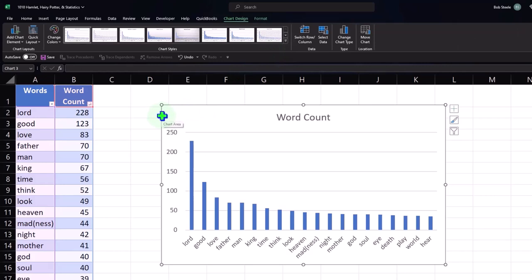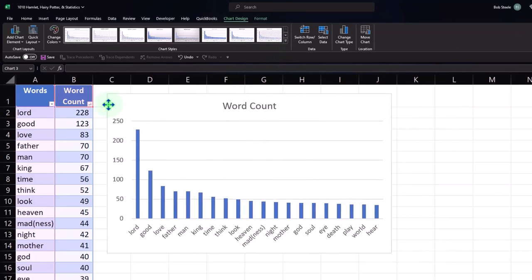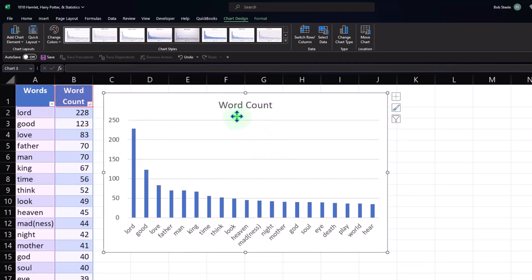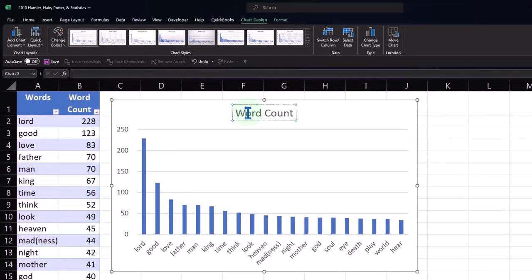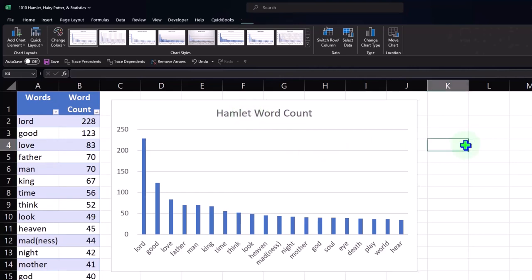I'm going to pull this. I'm going to put my cursor on that left part of it, pull it to the left, and then notice it put up top word count. Now that might not be exactly the title we want. So I could click on this and say this is going to be Hamlet word count, right? So then we've got our title up top.